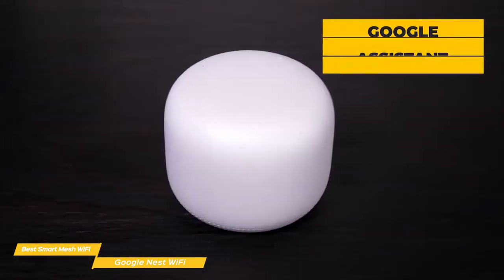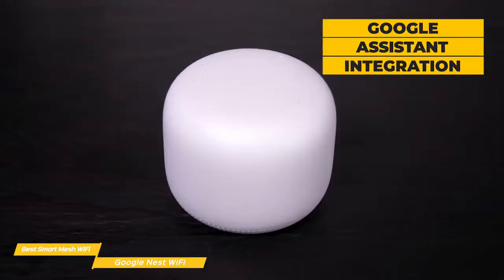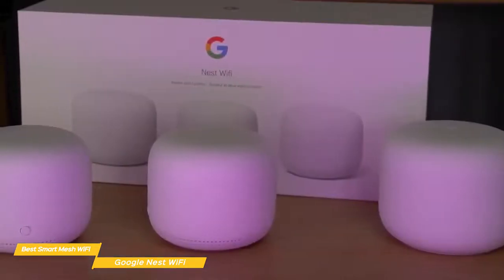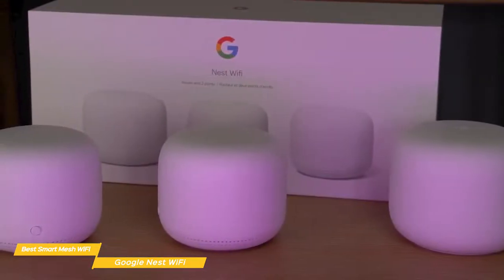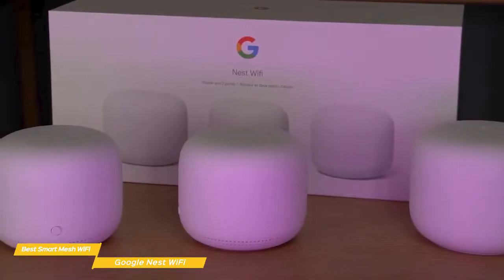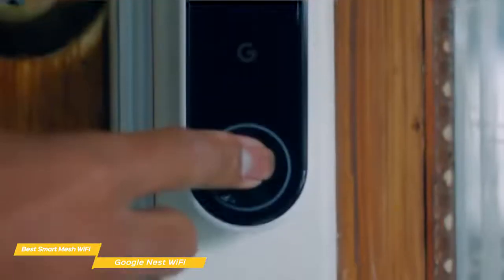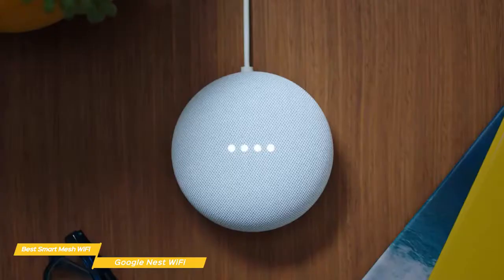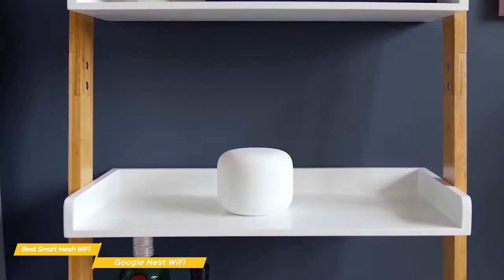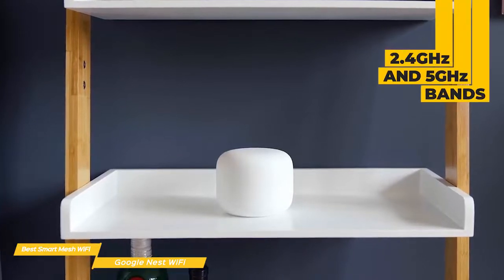The integration of Google Assistant with the Wi-Fi point lets you embrace the multifunctional aspect of the devices. Not only is the Wi-Fi point helpful in expanding coverage in your home, but it can be used to do all the same things as any of Google's smart speakers, including playing music, accessing Google Assistant, and even controlling other connected smart home gadgets through voice commands. The Nest Wi-Fi mesh system blankets your home with sufficient coverage of the 2.4 GHz and 5 GHz bands.